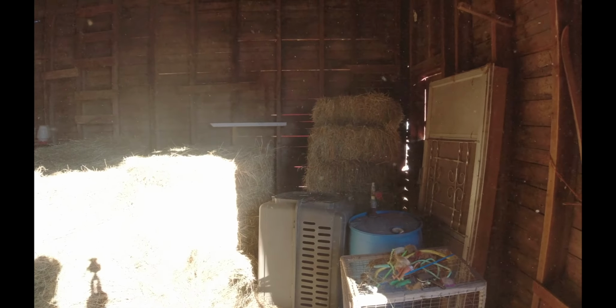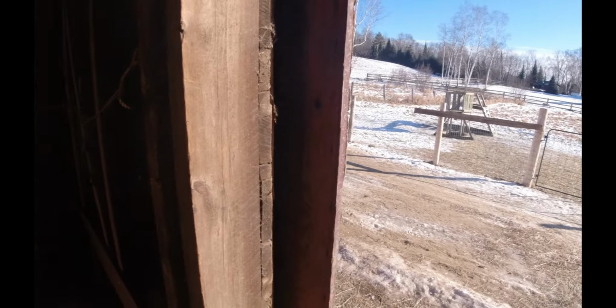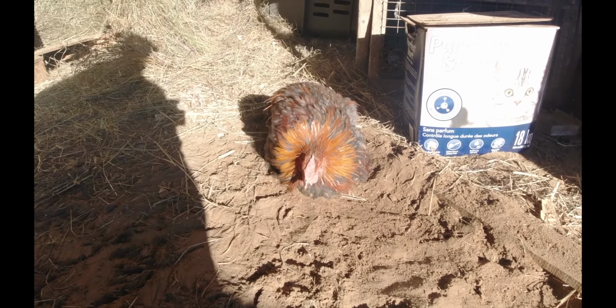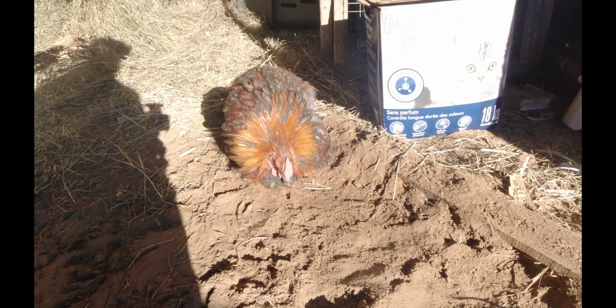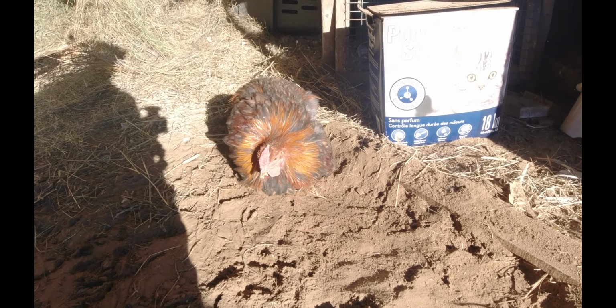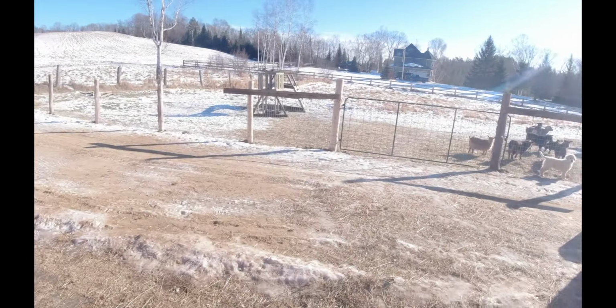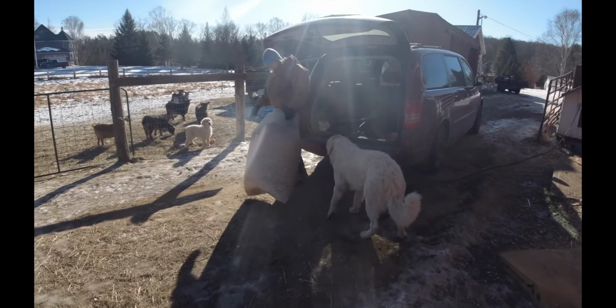Because three round bales and some smaller ones won't get her very far. Oh, let's check out the chicken. He's having a good time down here. How are you doing down there, chicken? Enjoying the sun and the dirt? Looks like it. Maybe I'll do a video too as well, all the farm animals she has here. It'd be kind of cool and fun to do.